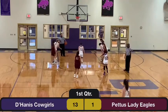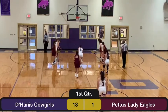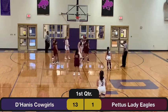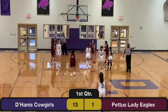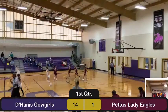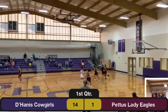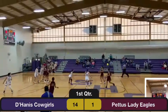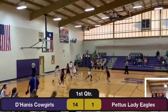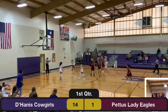Checking into the game for the Cowgirls, number 3, Sydney Reyes for Kaylee Ruiz. Second free throw is up and good. They're going to count the basket. They're going to say with lane violation. So 14-1 here for the Cowgirls. Great defense by Burrow, and off the knee of number 11, Mika Davis, who's going to go over to the Cowgirls.